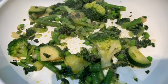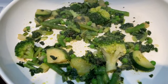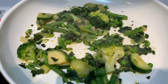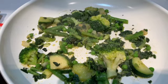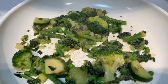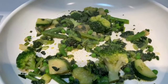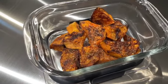Okay, so I'm working on dinner. This is just a frozen greens mix. It has broccoli, zucchini, I think green beans, peas, and then I added a little bit of frozen kale in here. So just stir frying this up. And I just put them in this container.